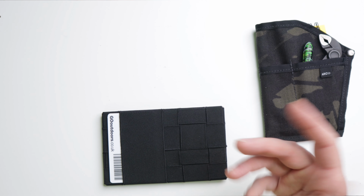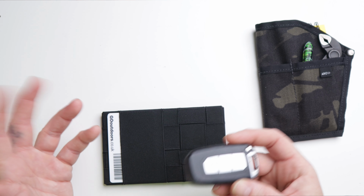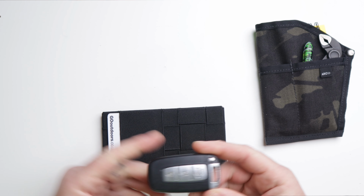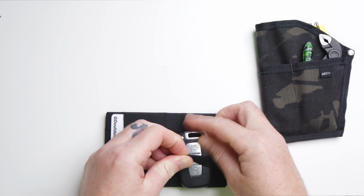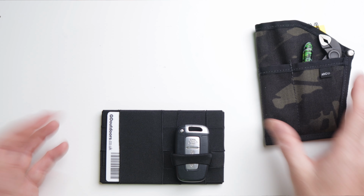And also, when I do go out, I tend to try and walk, and I tend to try and ride my bike as much as possible. But when I do take the bigger car, you've got one of these giant key fobs, and it's just nice to be able to slot that in there. So I can have my art company pouch in one pocket, and then I can either chuck this into my bag, or I can chuck this into the other pocket.